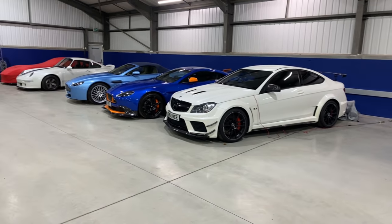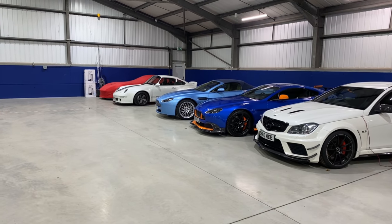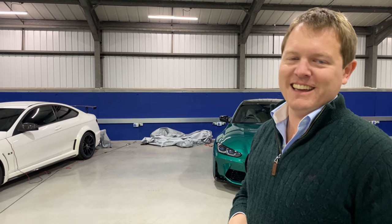GT8 is stupid. Vantage Roadster is just what it is. And then we've got the Gunther Works and the Novatec 812. Now the 812 is probably going to be the loudest one in here. It is, on another level. If we started it.